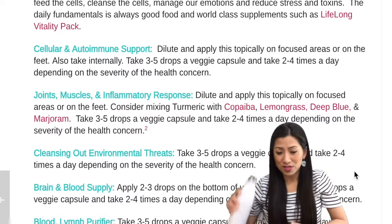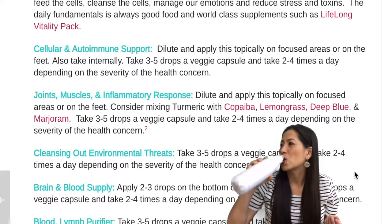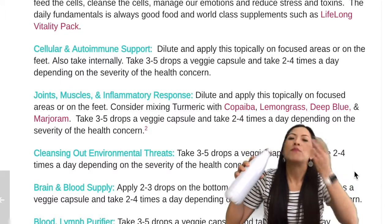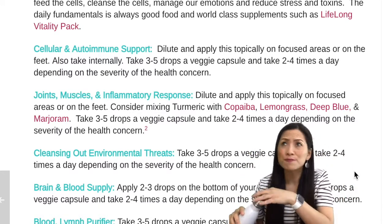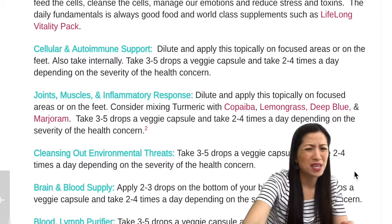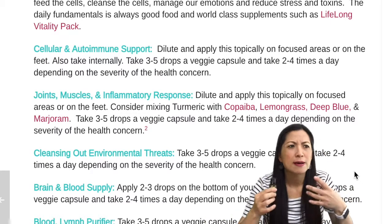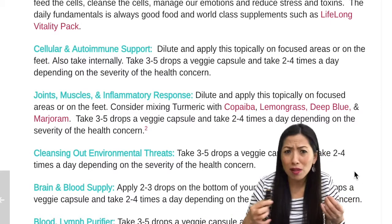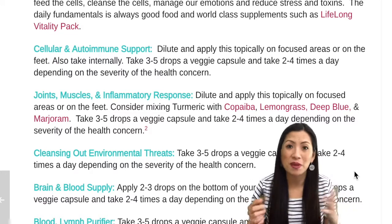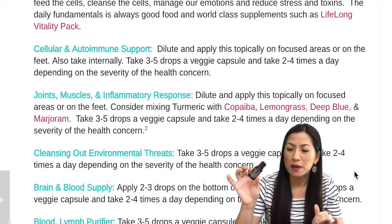Some people put it in their water bottle and drink it that way. I don't like the taste. I like citrus, I like mints, but I don't like the burnt jerky smell. It's not my thing. So I like to take it in a veggie capsule so I don't have to smell it so much. And that's it.